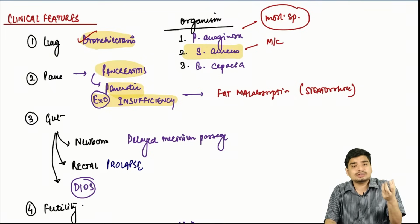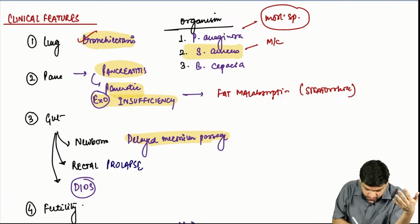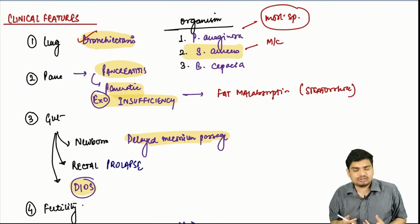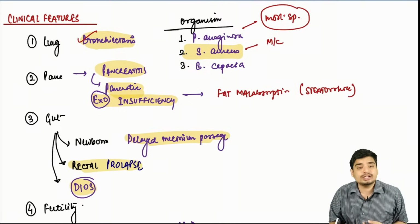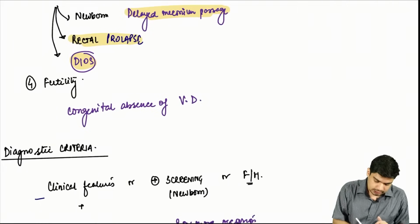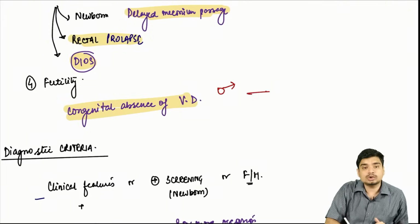In the gut, again, thick secretions won't be able to pass. Delayed meconium passage, distal intestinal obstruction syndrome, and continuous extra intra-abdominal pressure will result in rectal prolapse. And like I said, one extra obstruction is provided by God itself. There will be congenital absence of vas deferens in males, leading to infertility.